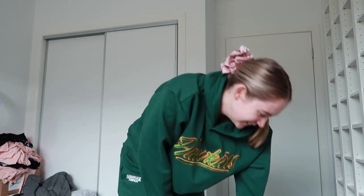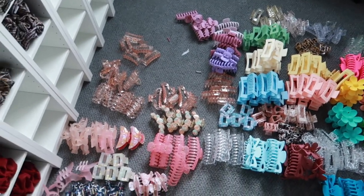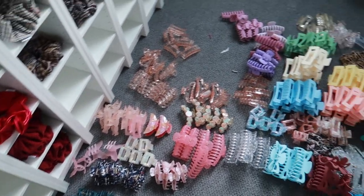It'd be cool trying out making my own hair claws, like making a mold out of silicone and then getting the resin and stuff. Maybe something for next year if I feel bored at the start of the year. Alright, but here are all of them.